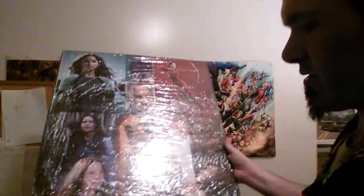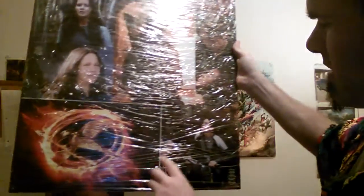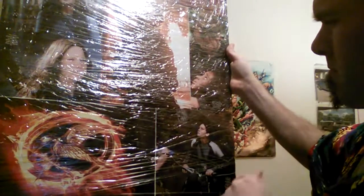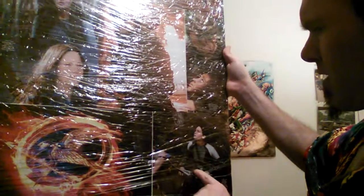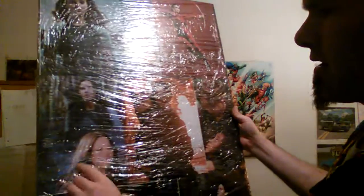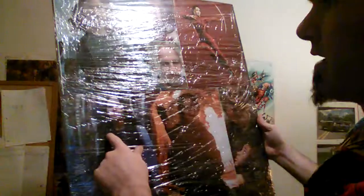And just some really cool pictures of the Mockingjay. Her, I think, in Mockingjay Part 1. And that was Rue's death, right there. That's her when she's on fire. That's her when she was a little younger, in the first film, I think. That was her.